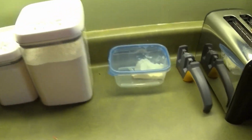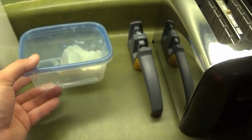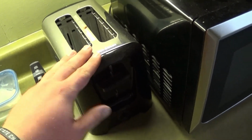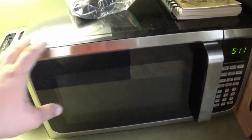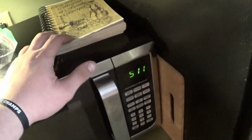As we move along, we got this butter dish. It's actually just a Tupperware that the butter fits in nicely. A knife sharpener. Hamilton Beach cheap toaster from Walmart. And a Hamilton Beach pretty cheap microwave from Walmart. And I am impressed with both of these. Very impressed. And up here, this cookbook.